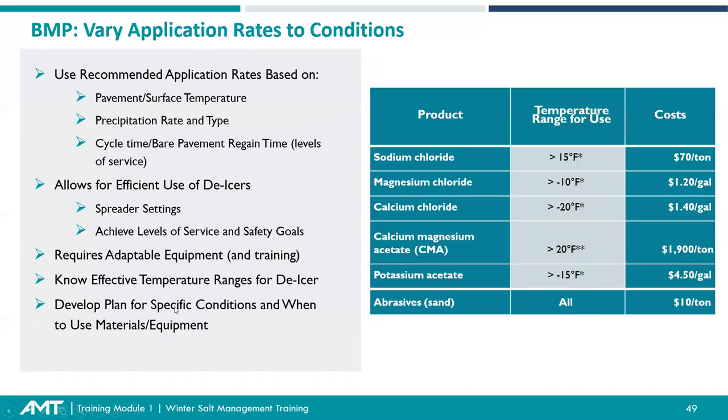So another important best management practice here is varying application rates by conditions. Application rates should be based on several factors, including pavement and surface temperature, precipitation rate and type, and the levels of service, as you see here, cycle time and bare pavement regain time. This does require some additional training and equipment, typically that has spreader settings, but the benefits really do outweigh those costs for improved service and safety. You can see on the table to the right how temperature ranges also vary by product type, which should be taken into consideration when you purchase the different types of salt.